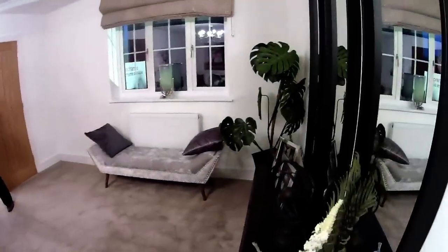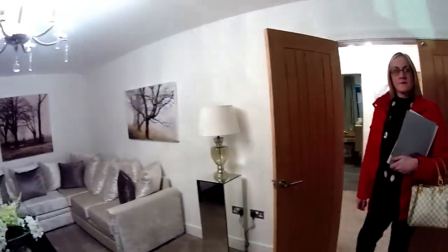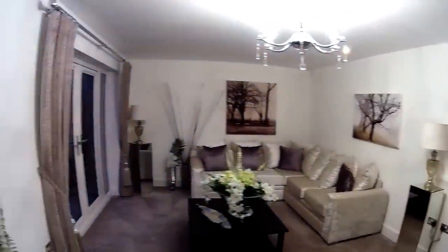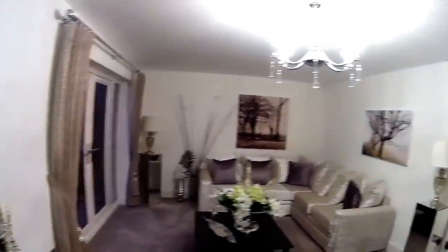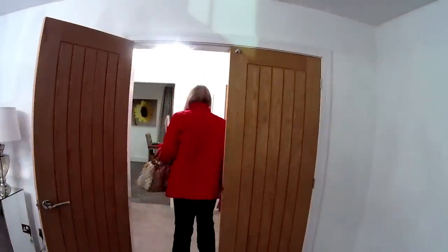What a big lounge. Big windows. It's weird because we can't see how much light one of the windows let through, so it's a different perspective now, but I hope you like it. You've got to use your imagination. Nice set of double doors there, that opening there that I just walked into.